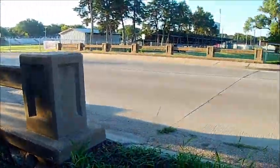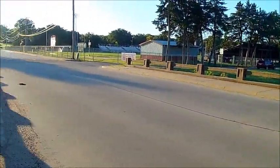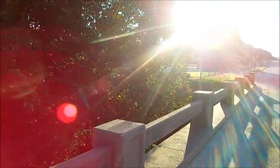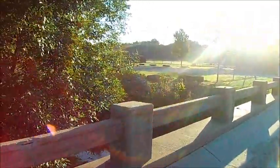Not a real old bridge, relatively speaking. Most of these I go on are late 1800s or early 1900s, but that's okay. It's still a cool bridge. It's still a Stone Arch Bridge. It's actually got 3 arches, and that's really cool.